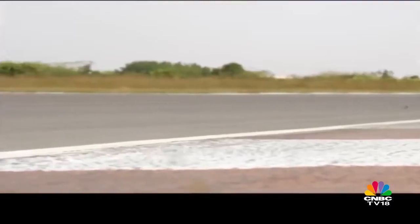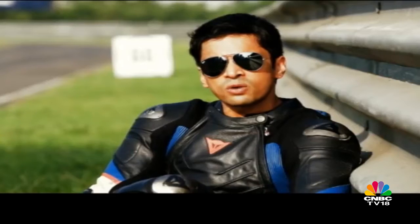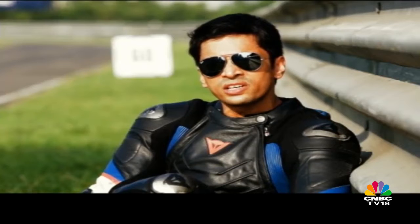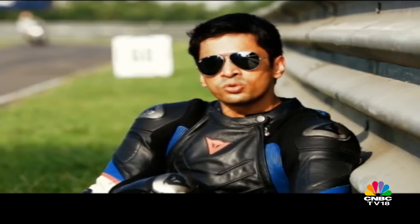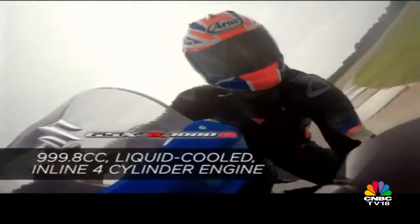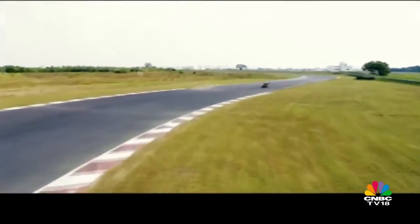This becomes a little bit clearer when you hop on to the Suzuki. The Suzuki GSXR 1000, personally I thought this was a wonderful motorcycle. I really enjoyed riding it. Straight out of the box, it doesn't take much getting used to. You take it out on the racetrack and you feel like you kind of belong on this motorcycle. It's so easy, the handling is very confidence inspiring.